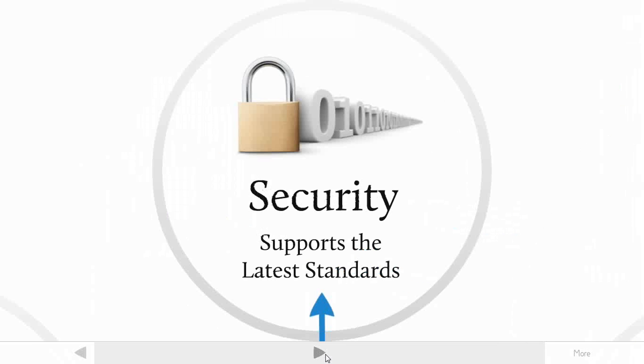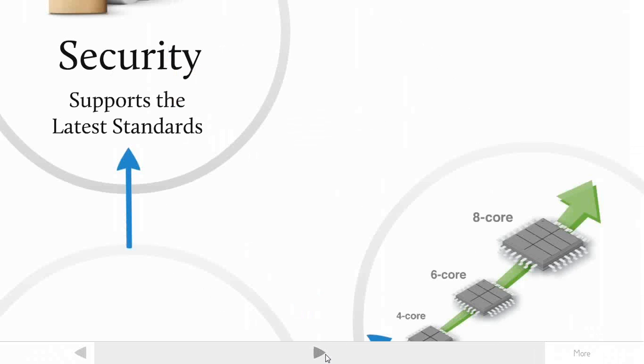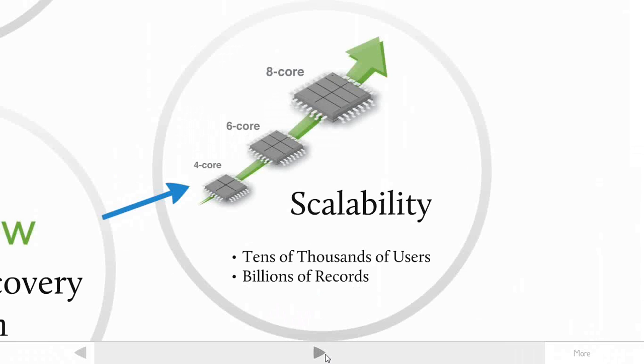We work with some of the world's leading organizations in highly secure sectors such as banking. We work with people in the intelligence business. ClickView is able to comply with the latest security standards. From a scalability perspective, we have customers with a handful of users, and we have customers like Hewlett-Packard with 30,000 users. ClickView scales right the way through your organization.